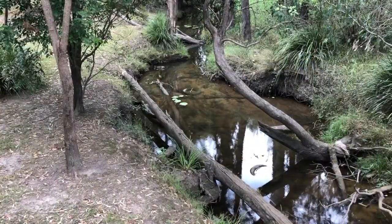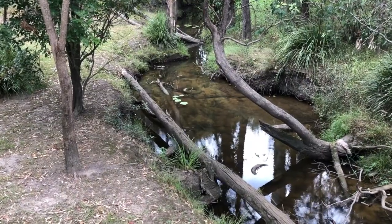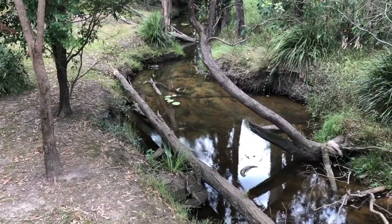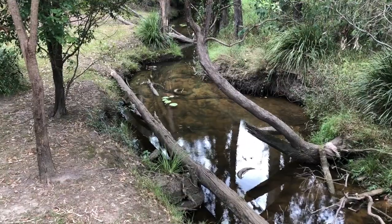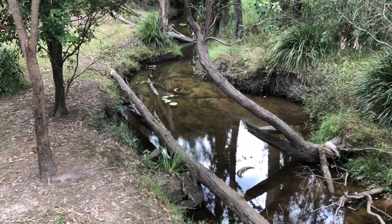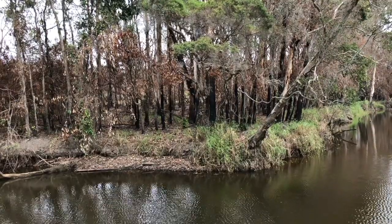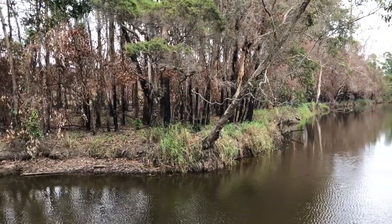What Scrubby Creek looks like here at Gould Adams Park in Kingston, and as usual the expected car tires in the water. It doesn't look too bad though. It's a little bit murky down there, but not bad at all considering how dry it's been. And just on the other side of the water there's clear evidence that this was burnt out recently, no doubt deliberately started.